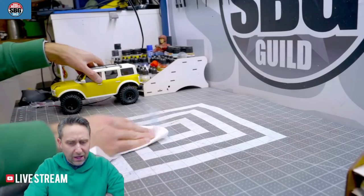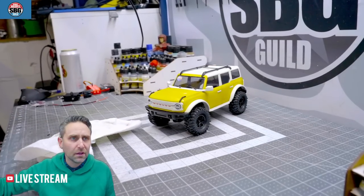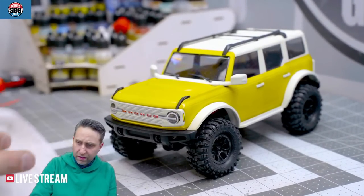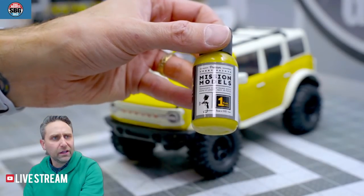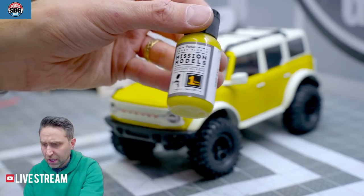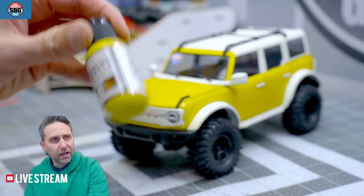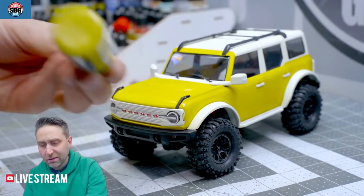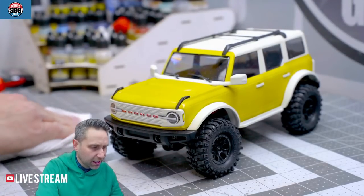Now, some of you may have noticed that I've painted my Bronco. This was airbrushed with Mission Models paint. You guys heard of that company before? New to me. Airbrush, very good quality, good flow. These bottles have a ball bearing in them to help keep the paint nicely mixed and not all cloggy uppy at the bottom. Vigio, I hope you're watching for that cloggy uppy.